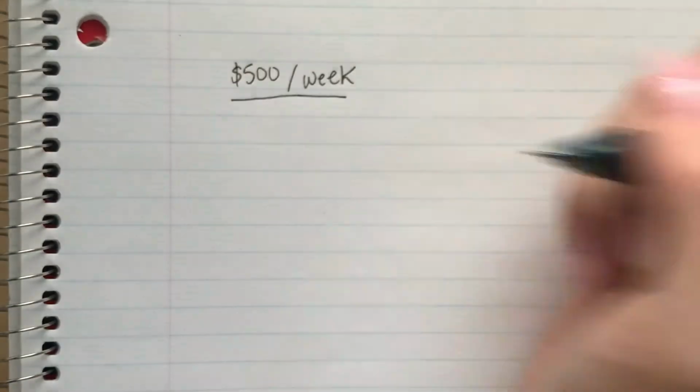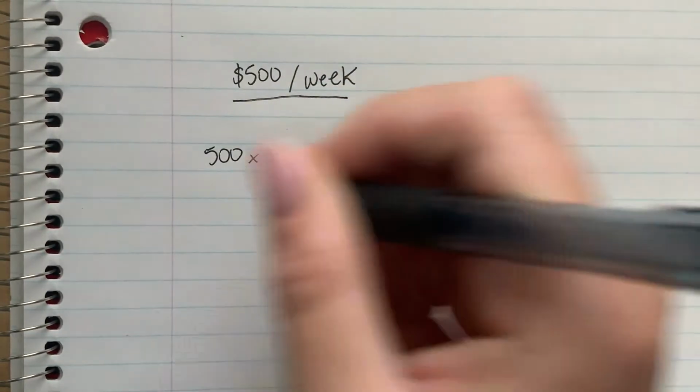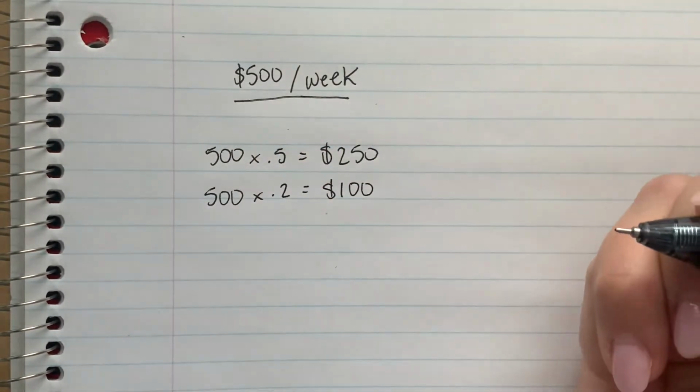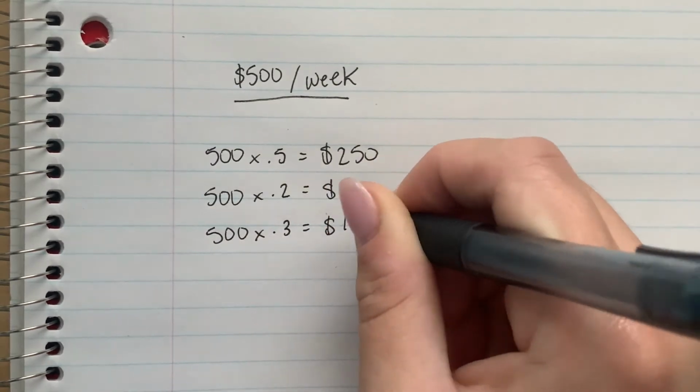Let's break this down. Let's say you make $500 every week. That means you should be spending $250 on your essential purchases. You should be putting aside $100 every week for your savings. And you should be spending no more than $150 on non-essential purchases.